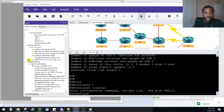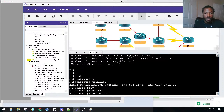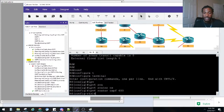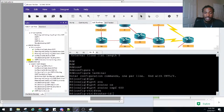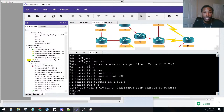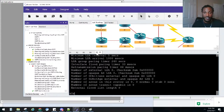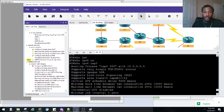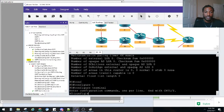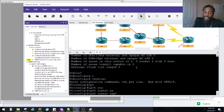Y'all see what I'm doing, right? IPv6 router OSPF 600. Process ID, router ID is 4.4.4.4. I don't know if I got to do a clear. I'm going to do a clear on all of them afterwards. Show IPv6 OSPF. You are 0.0.0.0. You need to be 5.5.5.5. Router OSPF 600.